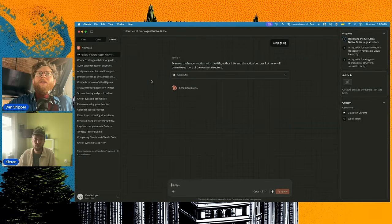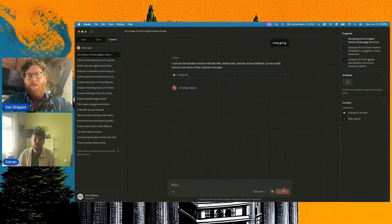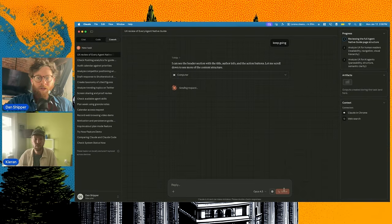Everything is set up, like the idea of a task, the idea of having a queue. This is all set up so that you can say go do something and then not think about it for a while and then come back, which is very different from the normal Claude app, where you're trying to get an answer pretty quick. And I think that's the best mental shift.